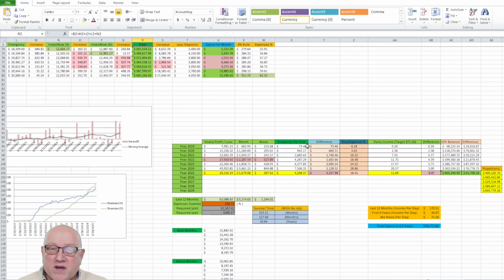The dividends we made for the entire year are $73.46, which is not a huge amount at all, is it? No, it certainly isn't. So in terms of dividends versus expenses, 0.28% of our income to cover our core expenses of $500 a week would come from dividends. Obviously, we had to build that up. So our daily income, 20 cents. Based on dividends alone, we want to get to $71.26. We can see here our end of year balance at the end of 2019 was 48,000.